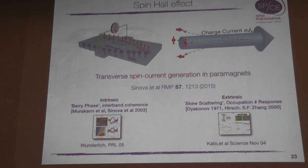And that was the first test, by the way, of Dirac physics. The Mott scattering was actually the first test of relativistic physics. But now if you apply it to a material that is paramagnetic, because you still have spin orbit coupling inside this material, you will still have this deflection, more spins up to the right and more spins down to the left, and you end up with a spin current flowing in this direction.